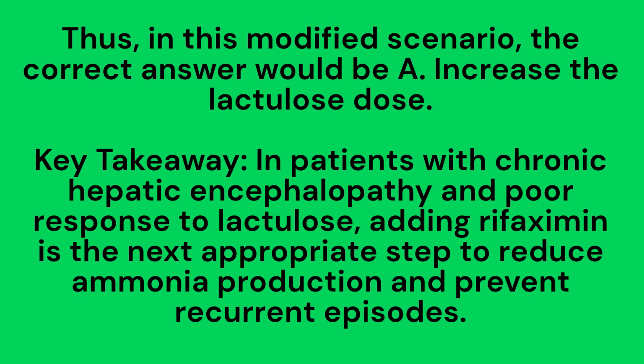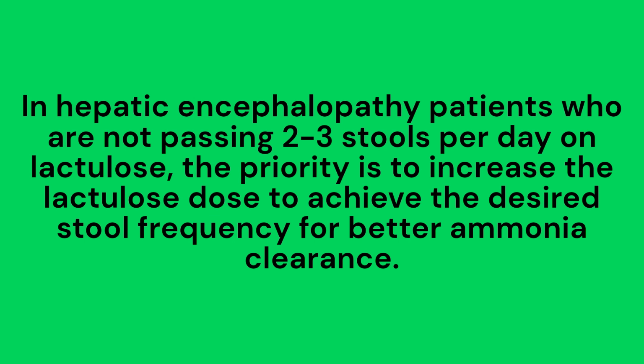Increase the lactulose dose. Key takeaway. In patients with chronic hepatic encephalopathy and poor response to lactulose, adding rifaximin is the next appropriate step to reduce ammonia production and prevent recurrent episodes. In hepatic encephalopathy patients who are not passing 2 to 3 stools per day on lactulose, the priority is to increase the lactulose dose to achieve the desired stool frequency for better ammonia clearance.